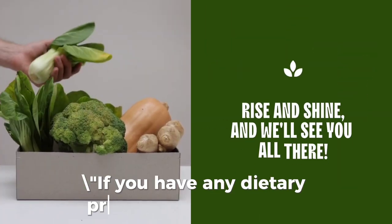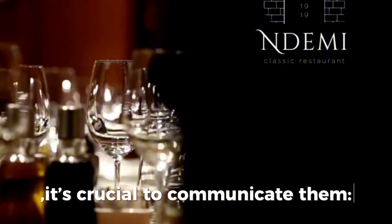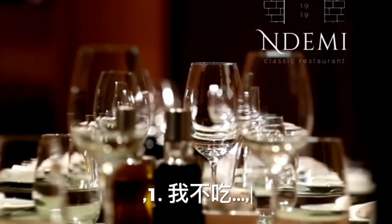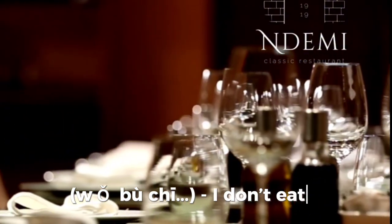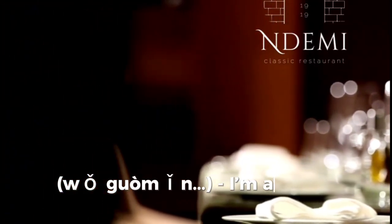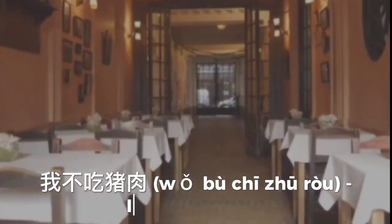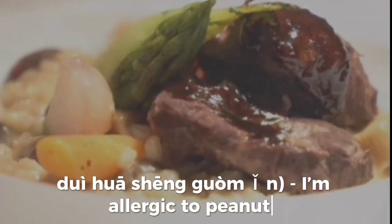If you have any dietary preferences or allergies, it's crucial to communicate them. 1. 我不吃, I don't eat. 2. 我过敏, I'm allergic to. For example, 我不吃猪肉, I don't eat pork. 我对花生过敏, I'm allergic to peanuts.